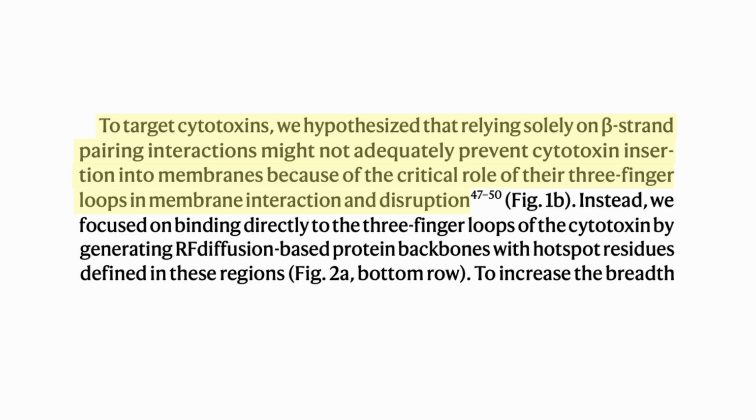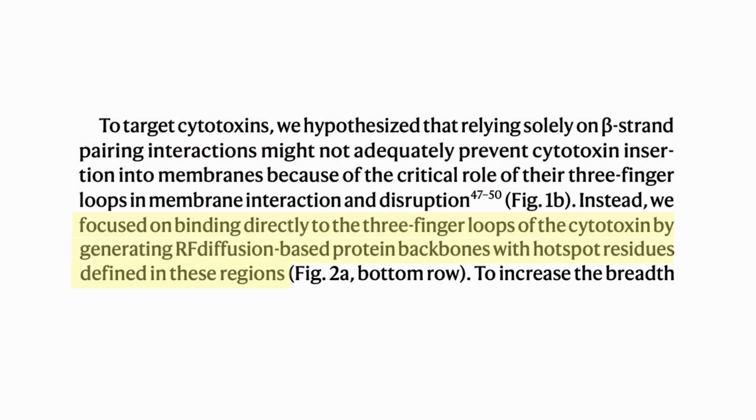When designing a binder for cytotoxins, the authors wanted to steer away from the beta strand binding because it may not be enough to prevent the membrane disruption caused by these cytotoxins. Instead, they focus on binding directly to the three-finger loops of the cytotoxin by creating hotspots in their protein that will bind to the tips of the fingers of the cytotoxin.